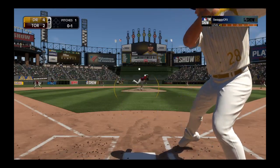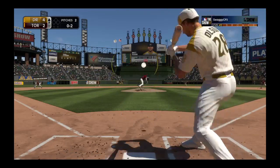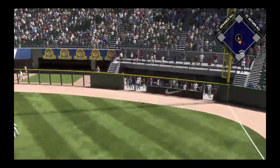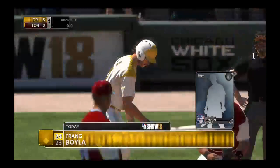He's ready. Here's the 0-1. And he powers the cut fastball by him that time, and he's in charge now, 0-2. Swing and a drive to right. There it goes. Gone to lead off the inning.